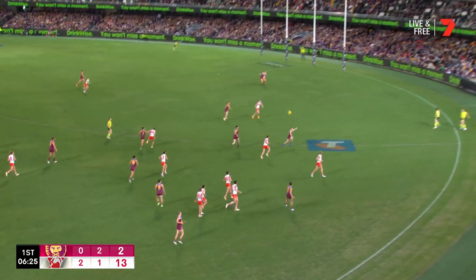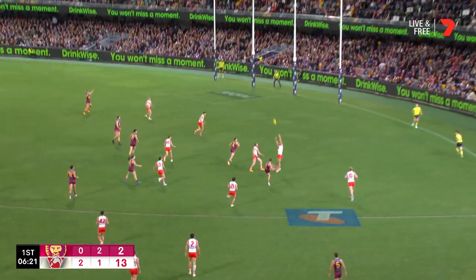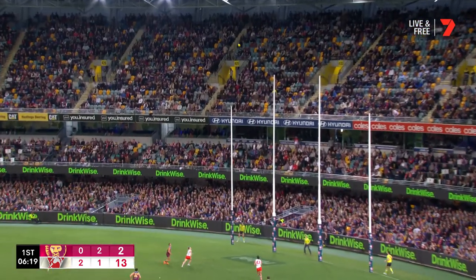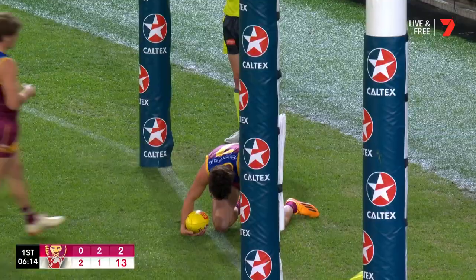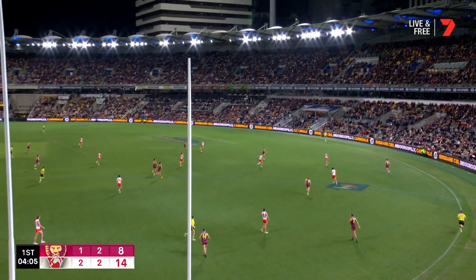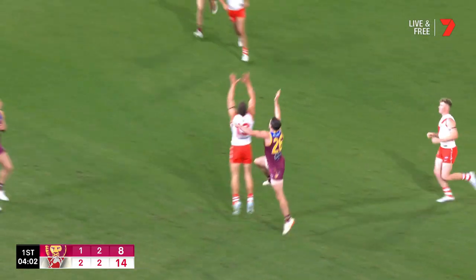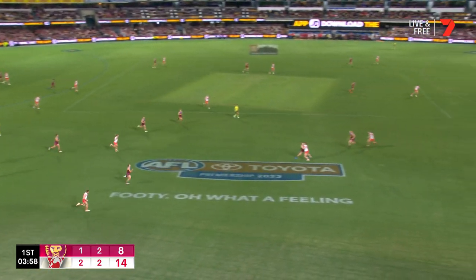Neil with brilliance. Dunkley inside 50. A bit of chaos. Lohmann now. High ball forward. Well done, Berry. Then one game in for the twos, and in he comes. It's a great thing, the mid-season draft is. Here's Dunkley. Gee, some good players too.